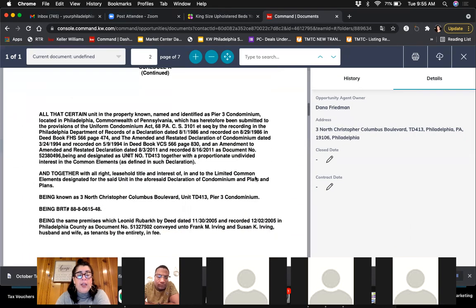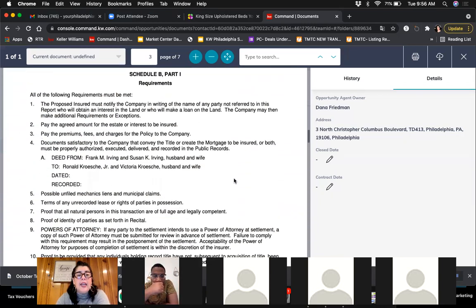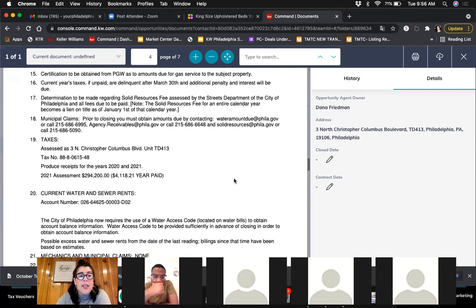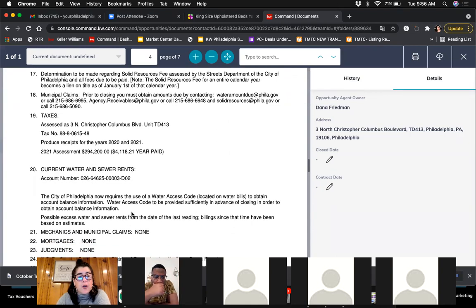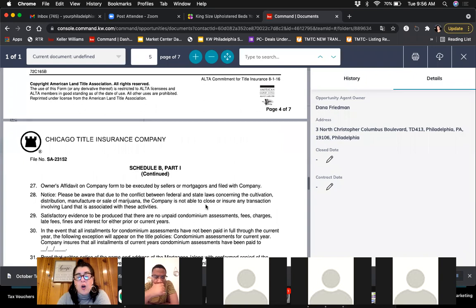And then it'll go through, there's a lot of gibberish. The most important things, again, making sure that the address is correct on the title. And then we're going into, again, remember, this is telling us information about the clients and about the property. So it becomes really important here, like taxes. Are there any taxes or assessments? Here it says that it's been paid. There's no overdue water bills. There's no mechanics or municipal liens. There's no mortgages on this property. There's no judgments on this property. There's no bankruptcy court open on this property. So this is what we like to call a clean title.